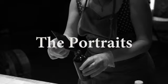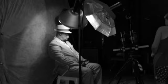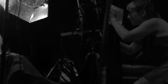People love to be represented in portraits, and sitting for a portrait done using a historic process really creates that bridge between past and present. And we hear people say things like, oh my God, I look like my grandfather. And in Anacostia, people are connected to their past. It allows people to learn history and to see themselves represented in historic photographs.